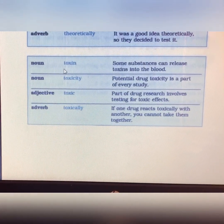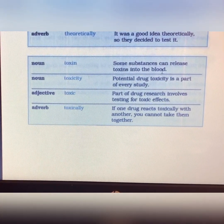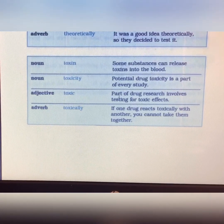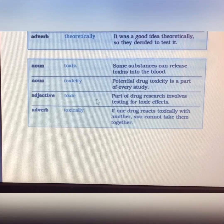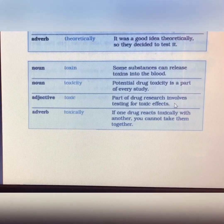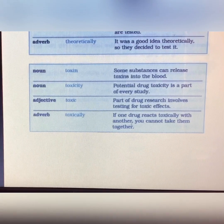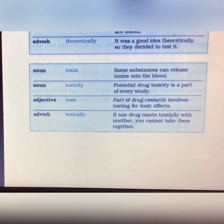Noun, toxin. Some substances can release toxins into the blood. The second noun form is toxicity. Potential drug toxicity is a part of every study. Its adjective form is toxic. Part of drug research involves testing for toxic effects. And its adverb form is toxically. If one drug reacts toxically with another, you cannot take them together. Reacts toxically.